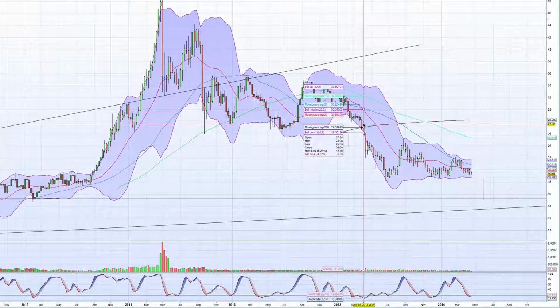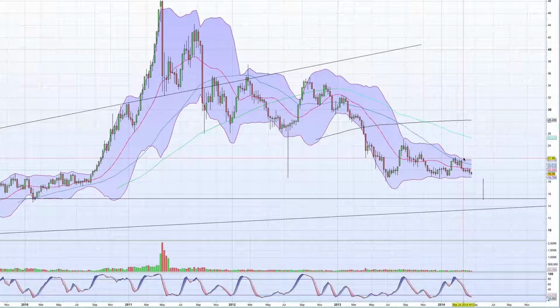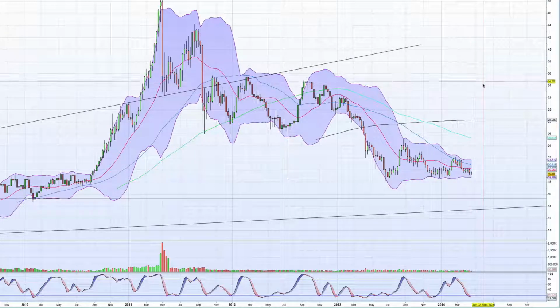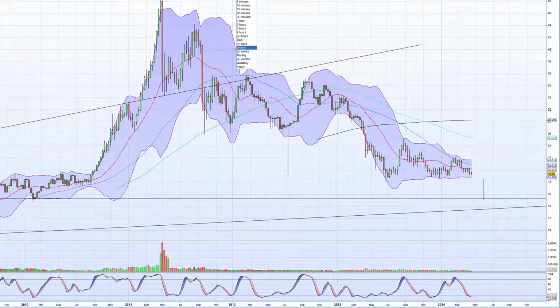Positive cross, positive 50-day moving average cross on gold on the daily chart, meaning that moving average cross that I was talking about, the 50 and the 200-day. Again, you still have a lot of tensions in Ukraine, so we are expecting this to break out to the upside, but at this point only time will tell.